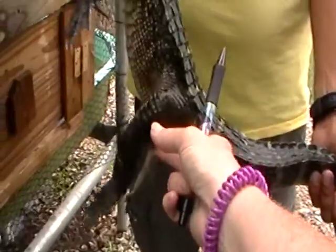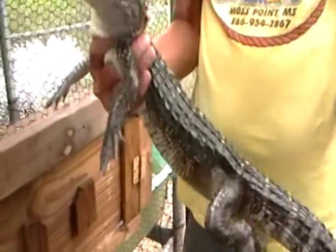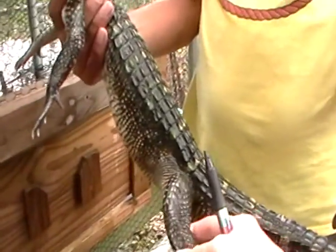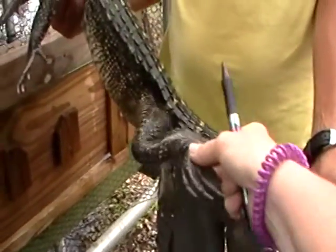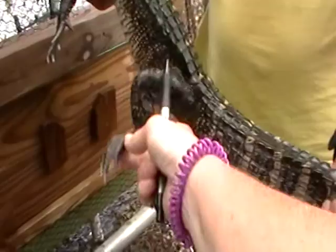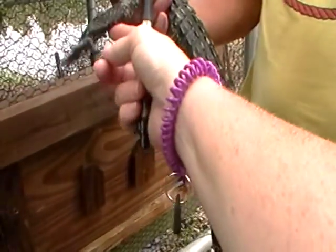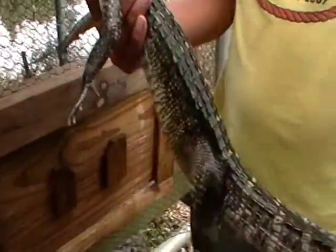Really? So you can typically tell how old they are by that? No, you actually tell by how big they get. The first 6 years they grow 40 years until they reach adulthood. After they reach adulthood, their metabolism slows down to where they just grow an inch a year. So when you get to 12, 14 foot, they're pretty old.